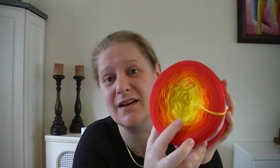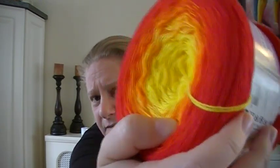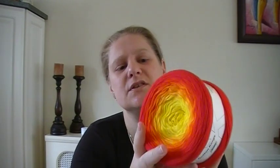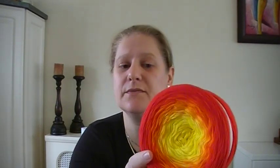They are gorgeous. From the vibrant red, yellow, to the vibrant red at the outer side with some orange in between. And the Cotton Kings, as always, comes with an easy pull tab. This cake is also a fine yarn, and it's a four-stranded yarn, which you can see here. And it's 100% cotton. It can be machine washed at 30 degrees. It's 200 grams in the skein, or 7 ounces, which equals 800 meters worth of yarn, or 874 yards.